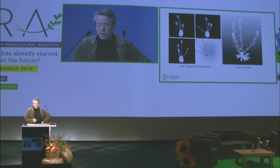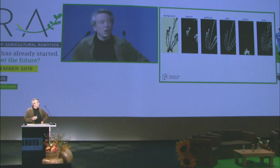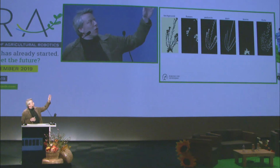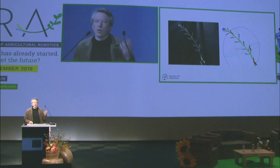But we went a bit further. We started using machine learning to do segmentation directly on the 2D images that we get. So from a single photo, we detect the organs in each 2D image. So we label every pixel in background or stem or flower and so on. We can do this for each individual image and then project the segmented images into 3D. And we obtain directly not only the volume but also the individual organs of the plant.